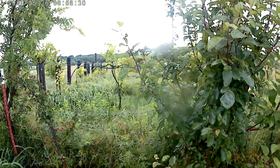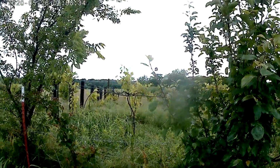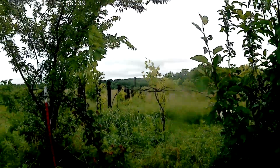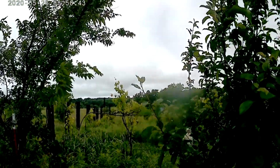I'm letting trees, just trees that grow up. I'm not mowing them. Well, it doesn't look like I'm mowing anything, but I'm not mowing the trees to give the grapevines some shade and a place to climb up too. Because the rebar works okay, but the vines still get floppy in the ground.